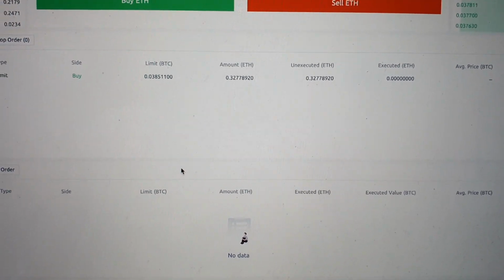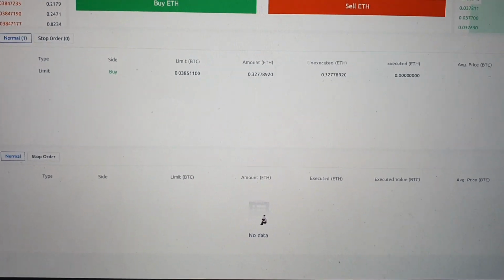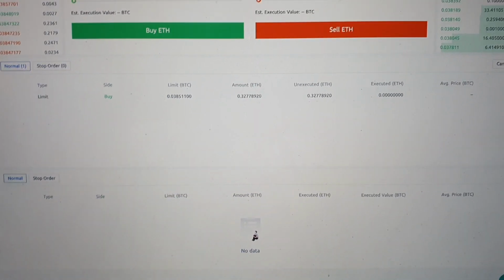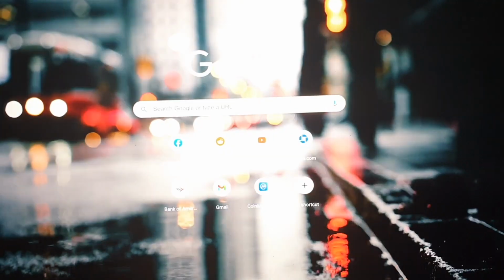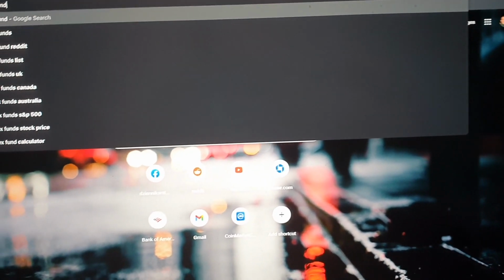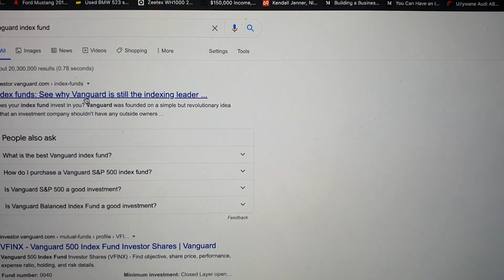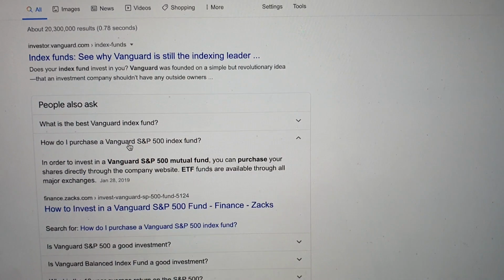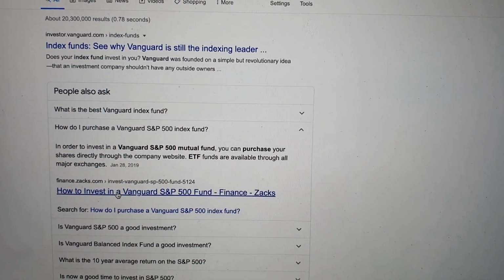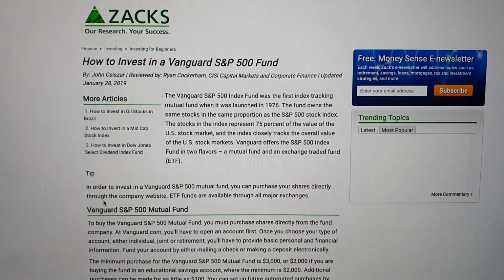The reason, if you didn't watch my previous video about the DeFi Pulse Index, it's kind of the index fund of the cryptocurrency world. So if you have no idea what an index fund is, you can type in Vanguard Index Fund, for example, and while we're waiting for that Ethereum to go in, how do I purchase a Vanguard S&P 500 index fund, right? Well, let's click on this link. It's basically a gathering of the 500 most powerful companies.